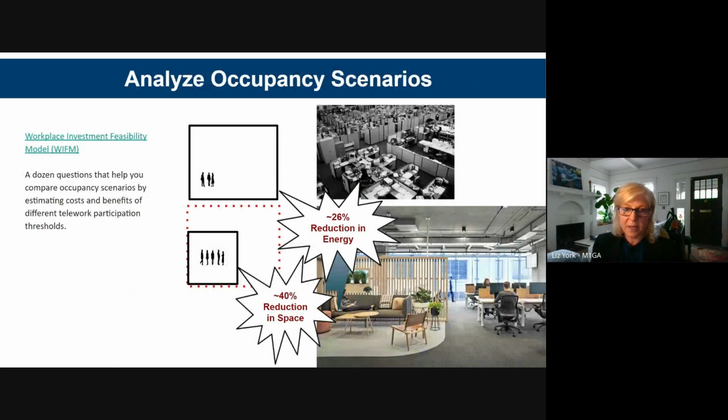So towards the end of the list, number 5, we have the tool to look at occupancy. And this tool is affectionately called WIFM, the Workplace Investment Feasibility Model. I'm really glad Ryan Duffler is here because he's the expert on this and has given many training sessions on it in the past and in the future coming up as well. But the way that I would characterize this is that it's a dozen questions that help you look at different occupancy scenarios. And then from those different choices that you make, percentages and square footage amounts, it helps you understand the costs and the benefits of different participation thresholds for telework or for working in team situations and sharing space.